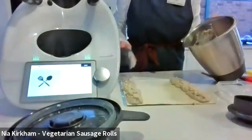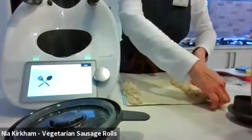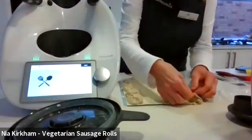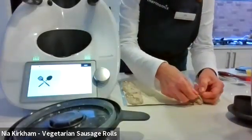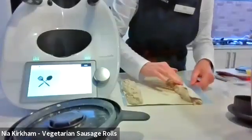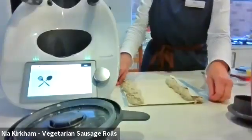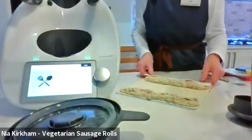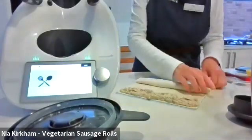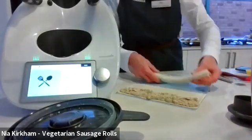Like so. There we are. Okay. And then all I'm going to do, as the name suggests, is roll it. I'm just going to peel that protective plastic wrapper off as I roll. And you can decide what's going to work for your family, whether it's going to be party size where you've got little ones, or full-size sausage rolls. So I just roll it over and it sticks together.